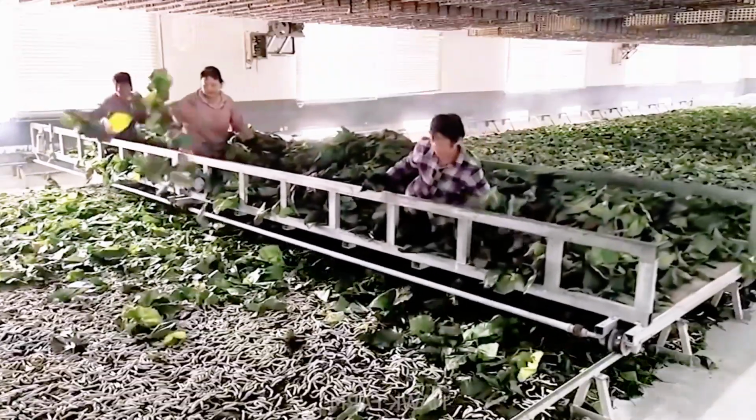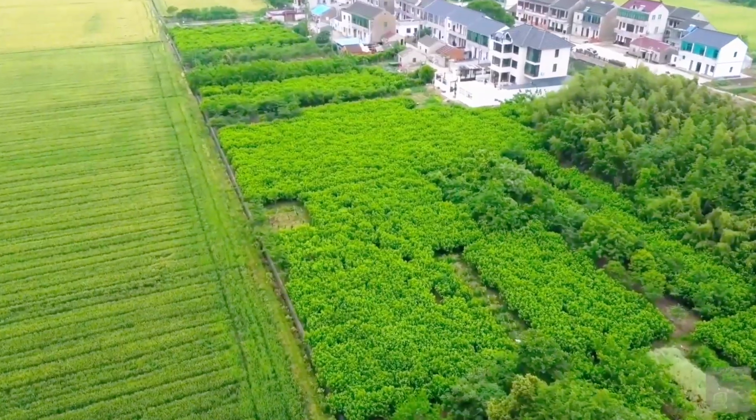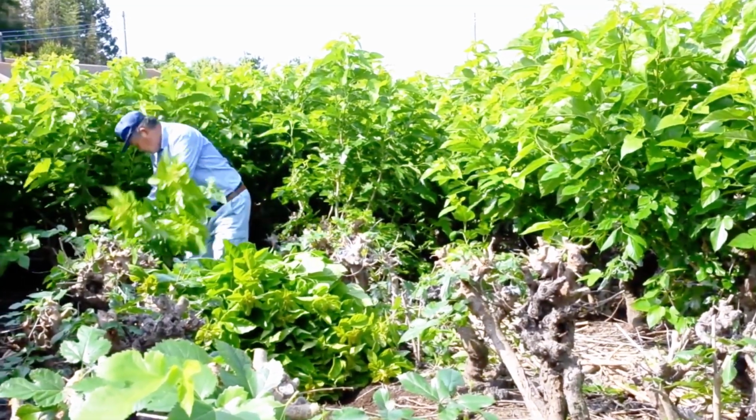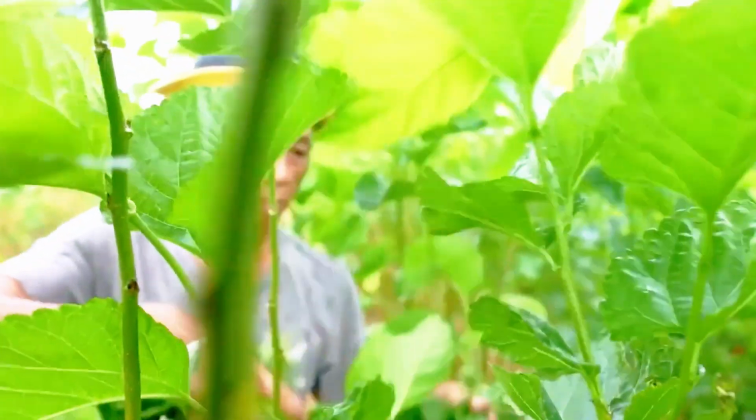Throughout the rearing process, silkworms only eat mulberry leaves, and they consume a lot, especially when entering the mature stage. Therefore, cultivating and caring for lush green mulberry fields becomes a vital task to ensure an abundant food supply for the silkworms.